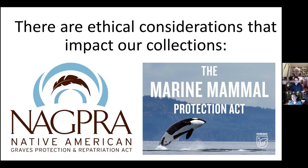NAGPRA, the Native American Graves Protection and Repatriation Act, is designed to repatriate to the proper Native nation or tribe objects that don't belong in museums. And there's a long list of types. It includes religious objects that can't be alienated by an individual. Things, of course, the major category that people think about is skeletons, but connected associated grave goods as well.